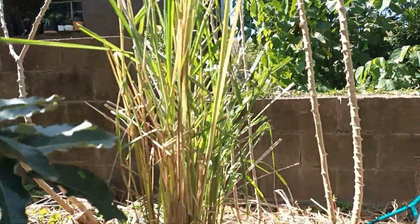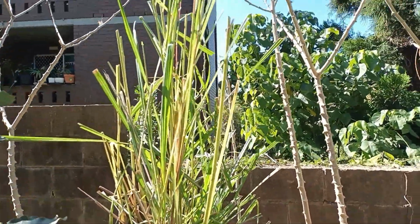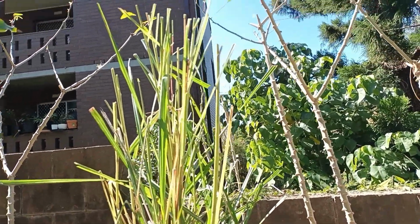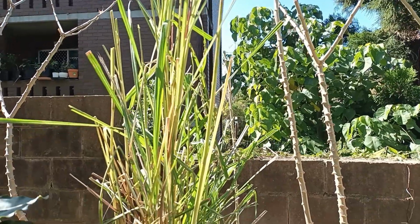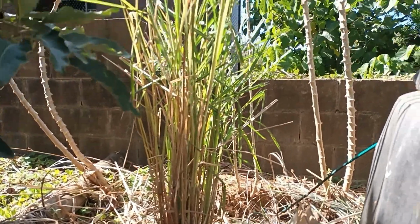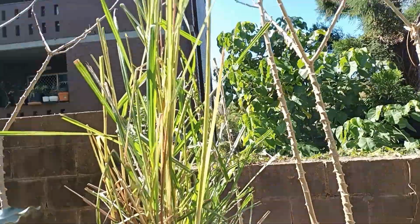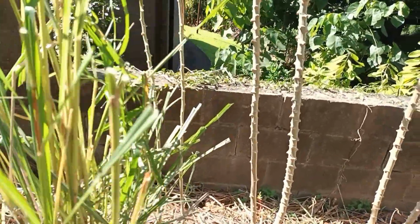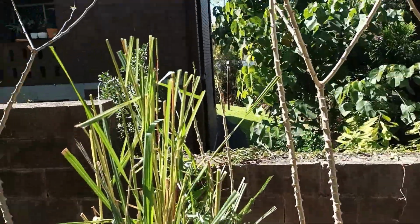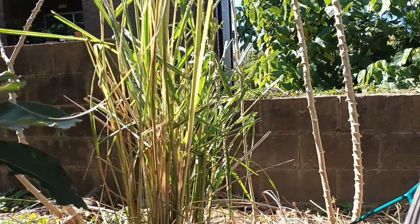Lemongrass. So there's a couple of different types of lemongrass that are suitable for growing in this part of the world. There's the taller growing variety that gets to about 2 metres, and that's what we're looking at the moment. It's great as a chop and drop mulch. So as you can see, this has been clipped back and mulch has been created as a result. You can also do that with the smaller growing variety. So the smaller growing variety gets to about 750 millimetres high.